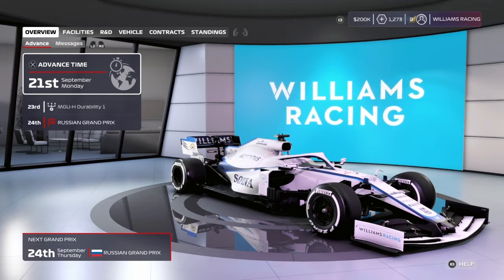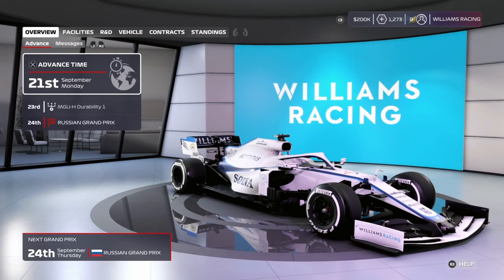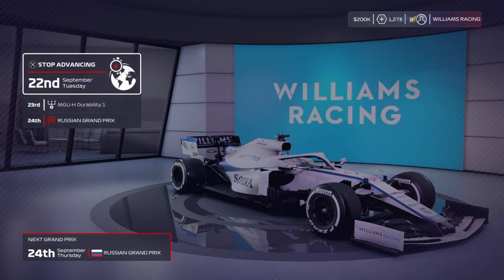And I locked up too late. And as I was exiting the corner, I was too close to the wall. And our left front came off. So we had to retire from the session. So that wasn't what we were looking for, guys. So I will simulate ahead towards the Russian Grand Prix here.